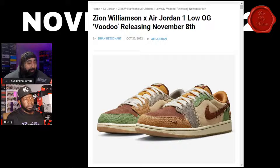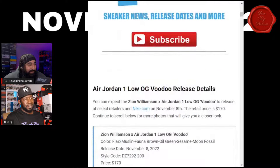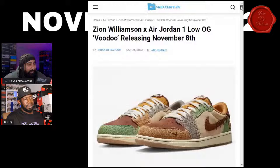He's already asked about this sneaker. He wants it. Very dope. That's getting super dope. Easy. Such a great colorway. It goes really well with the Zion Voodoo 2s as well. The reverse mini swoosh on the front. Yeah. Don't play with Zion this year.